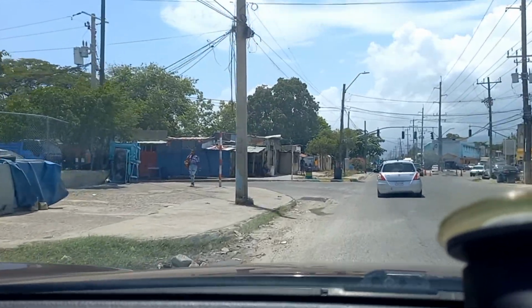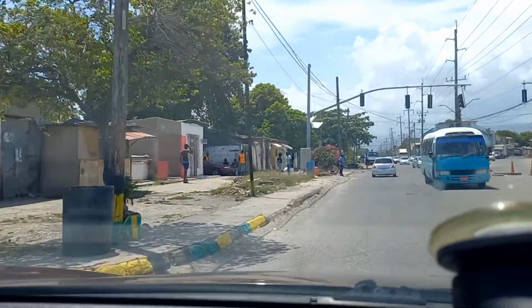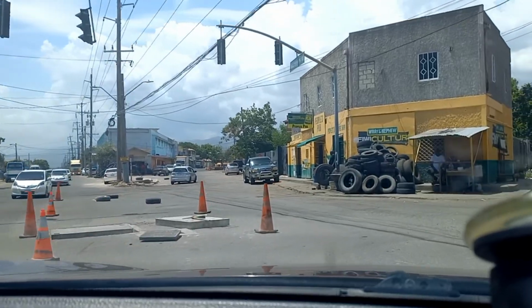Uh-oh, what's going on here? Oh, okay. Just about to say, oh my goodness, you can't take the road here, but you can. It's just that some open up in here.